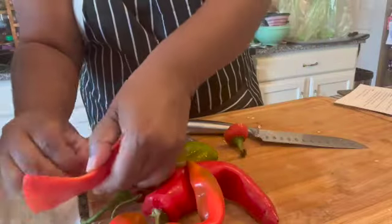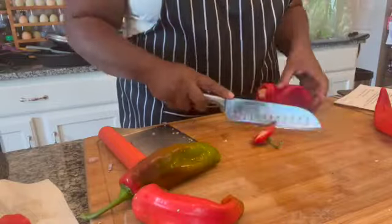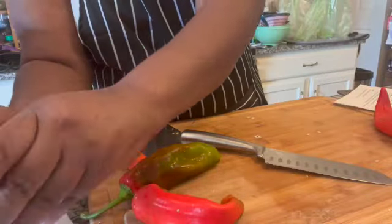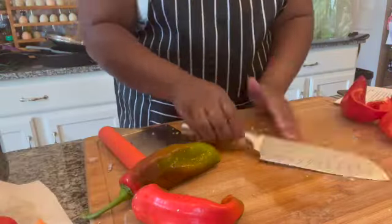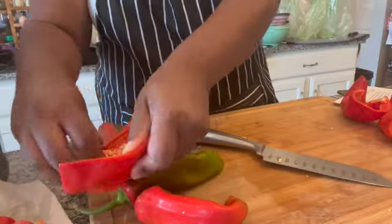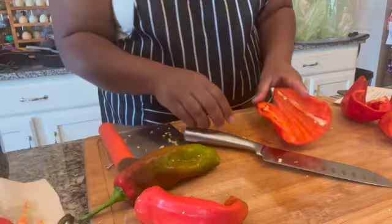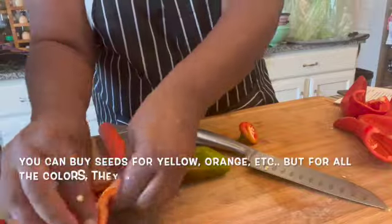So, friends, I can't remember if we ever talked about this before, so I'm just gonna kind of go over this. So, the thing about red peppers, yellow peppers, purple peppers, all the color peppers, for sweet peppers, that is, and hot peppers too, really, they all start out as green. They all start out as green. So, green bell peppers, red bell peppers, they're the same pepper. It's just that you left the red ones on the plant longer.